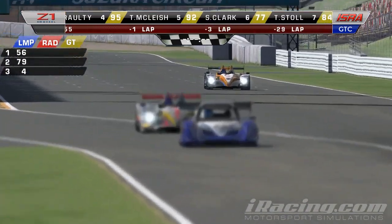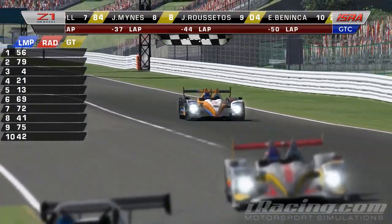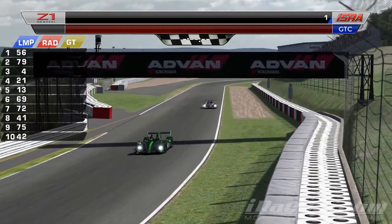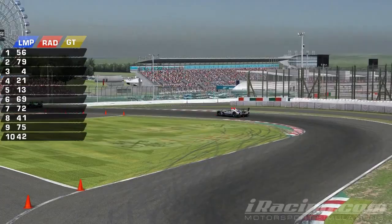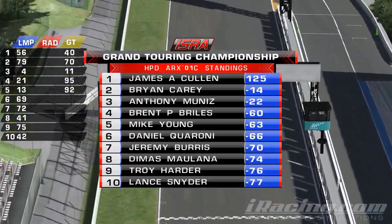John Kuzlin there, very solid in the Radicals. Gets to the end there in second position, and Muniz does take that third position away from Mike Young. So another podium for Anthony Muniz there. Very, very solid season my broadcasting colleague has had thus far. I think he's pretty much, aside from Road America, finished every race on the podium.